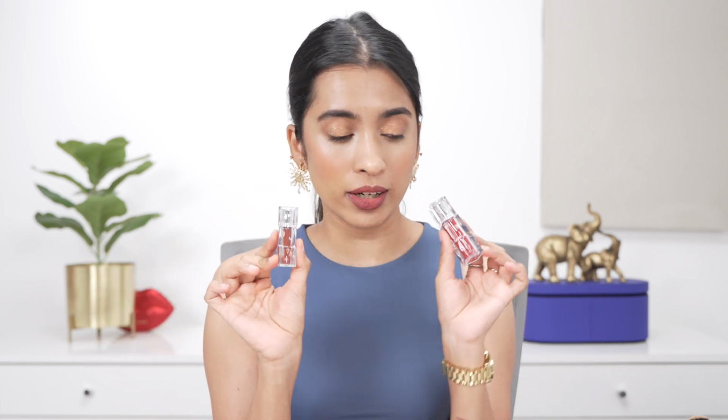And after a while, once I've stepped out, at the half an hour mark, I can feel it sucking out the moisture from my lips and it's making my lips all the more dry. So if you're someone with dry lips, like I mentioned, you would not like these.